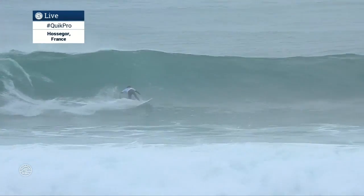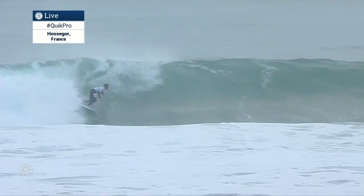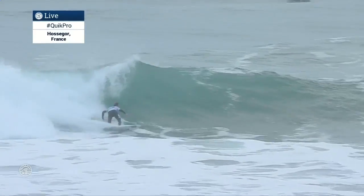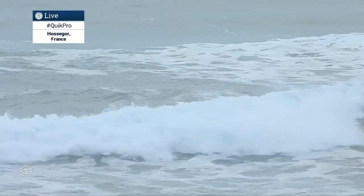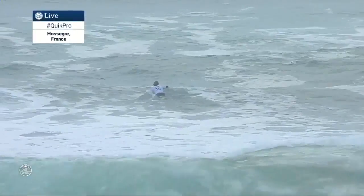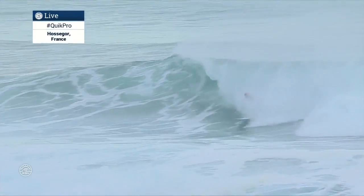Well, talking about food, let's get the feast underway here. Kai Otton, big open left to start. We'll wait and see. This is not an official start yet. My apologies. Waiting for the contest director to get the green light. Getting excited to see Kai Otton, Jadson Andre and Jordy Smith underway here. As we mentioned, local time around 8:20 in the morning. And now Jordy in the pocket as well.